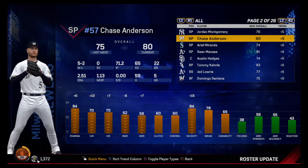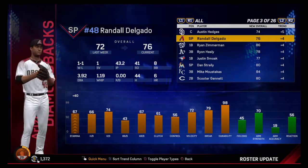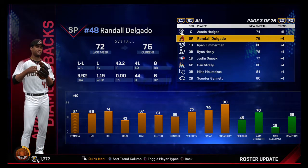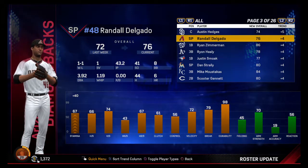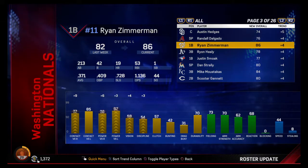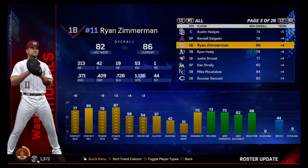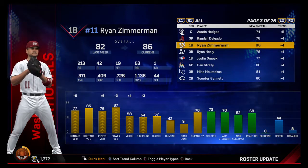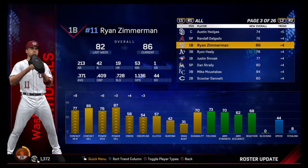Then you might see some other notable names here, like Randall Delgado, went up 4. Not necessarily a lot, but when you consider it's 40 stamina, that's insane. Ryan Zimmerman's now an 86 because he got boosted to contact versus right, power versus left, vision, and discipline. All got bumped up, hitting .371 with 19 home runs and 53 RBIs.